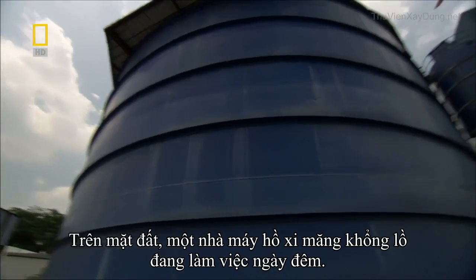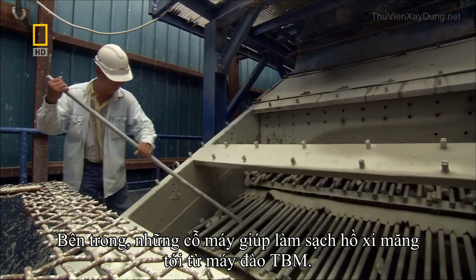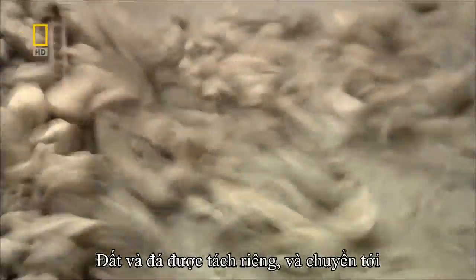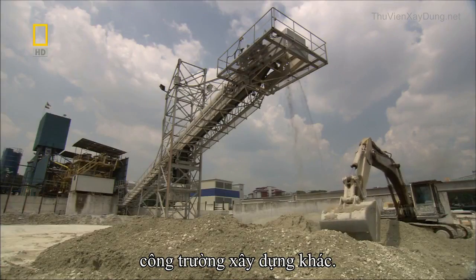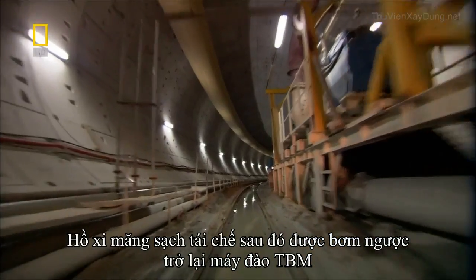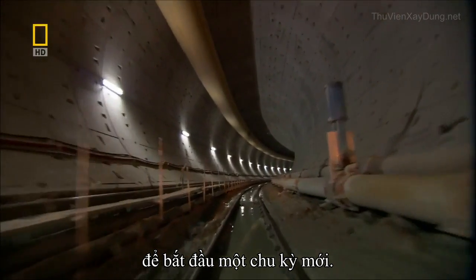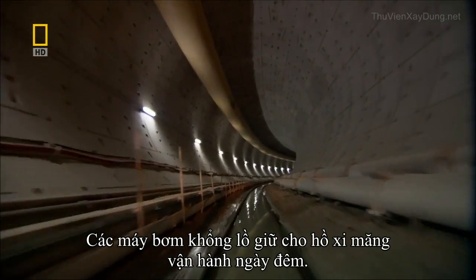Above ground, an enormous slurry plant is working around the clock. Inside, huge machines process and clean the slurry coming from the TBM. The mined rock and soil is separated and sent on to other construction sites. The clean recycled slurry is then piped back underground to the TBM to start its journey all over again. Giant pumps keep the slurry moving round the clock.